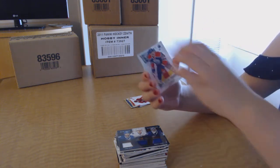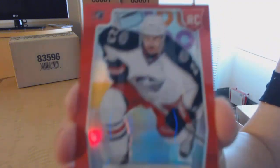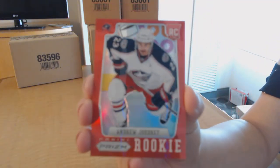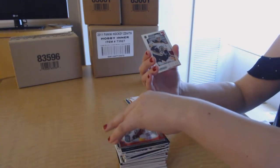With a base of Ryan Nugent-Hopkins, a red rookie numbered to 50 for the Columbus Blue Jackets of Andrew Joudrey. And a rookie of Torey Krug for the Boston Bruins. There we go.